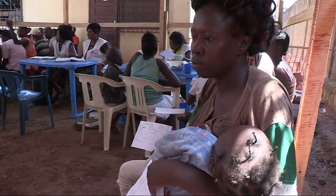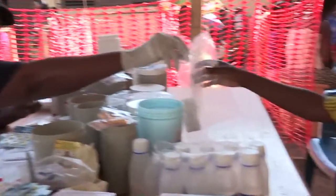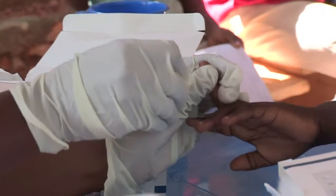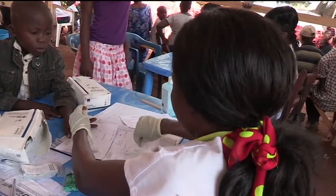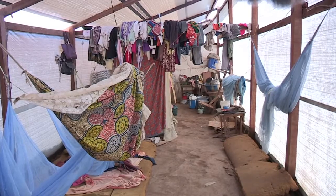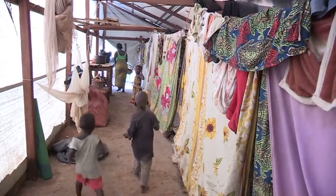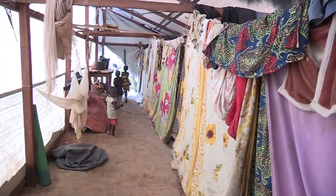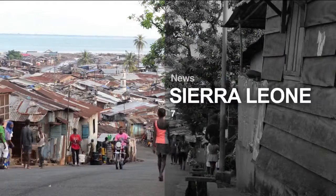MSF runs mobile clinics where they offer treatment to the displaced. Stagnant water in the camps attracts mosquitoes, so treating malaria is a priority. Respiratory infections are also common. But for these displaced people, poor living conditions are the price they have to pay to be away from the violence that could flare up at any time.